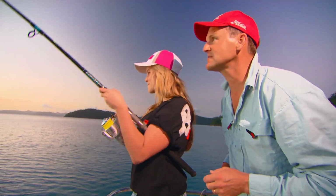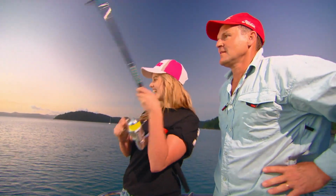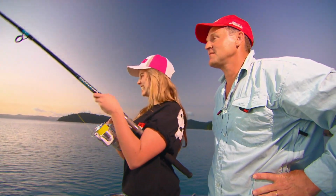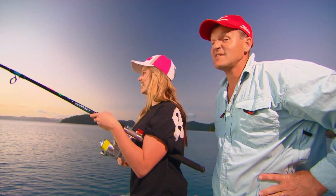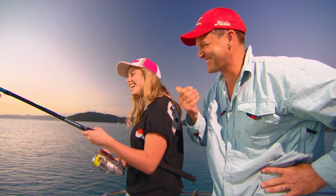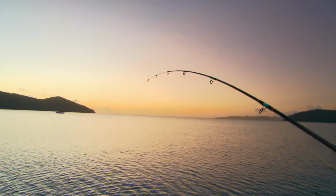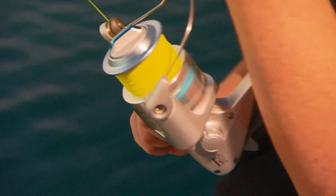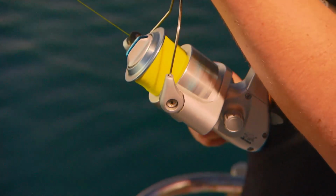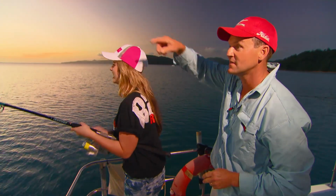Hey Jess, this could be what we're after. It is a classic mackerel time. I'm hoping it's a mackerel because they're a great eating fish, but it could be a trevally. There's so many different species of trevally here. Hey Jess. She's lost for words. It's a good fighting fish, whatever it is. Oh, I can see where it is. Out there? Yeah, that's it out there.